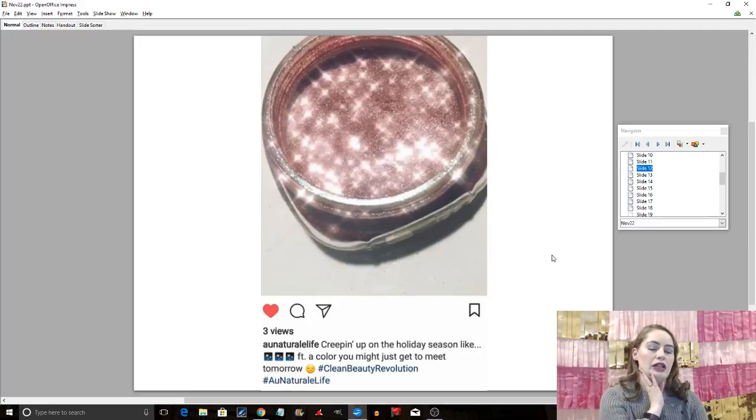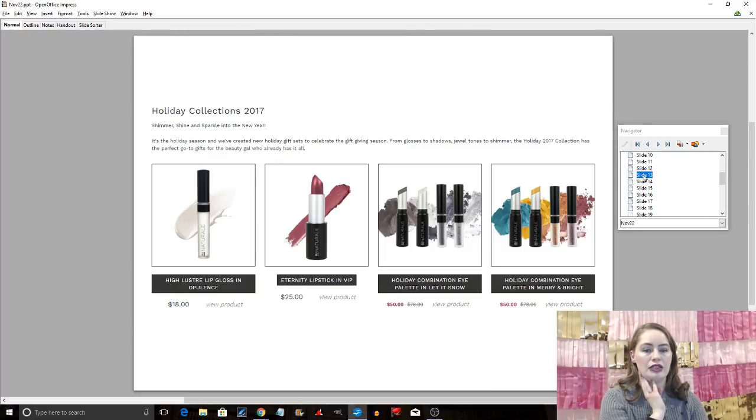It looks like a powder product, a loose powder product, but it really wasn't, because then they announced that this was the Eternity lipstick in VIP, which I think is limited edition for holiday. It was a color specifically made for holiday, and I think it's not going to stick around after holiday. And then along with that was this High Luster lip gloss in Opulence, which I think might be limited edition.